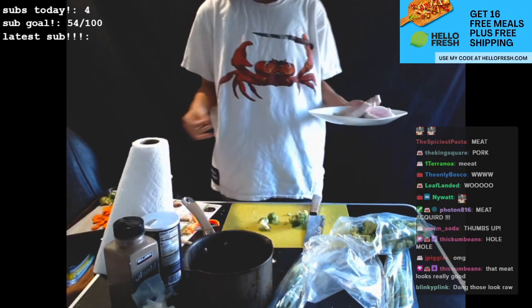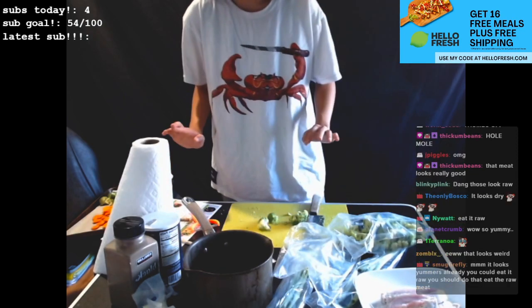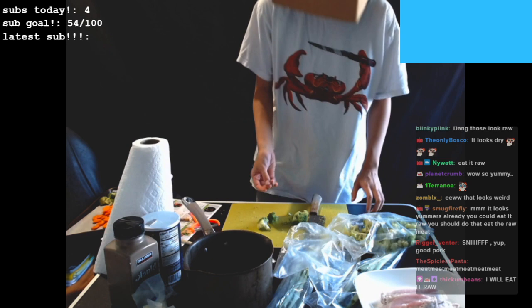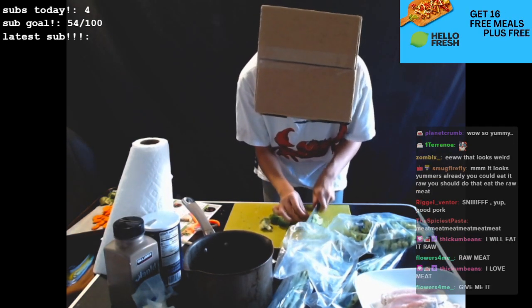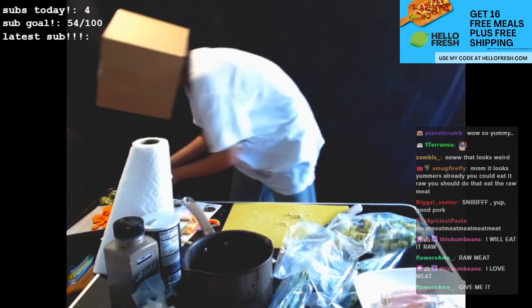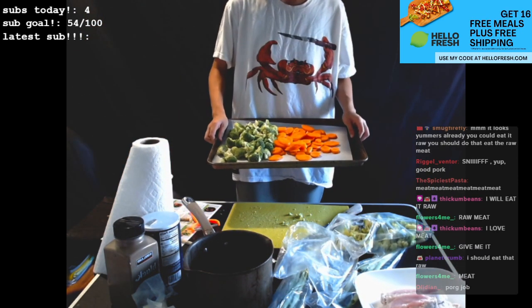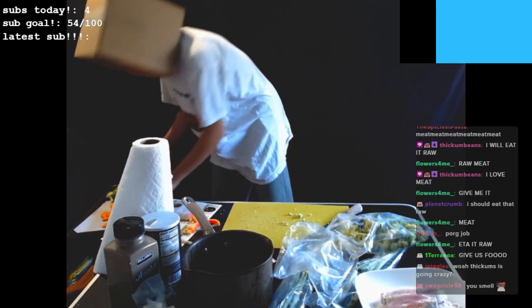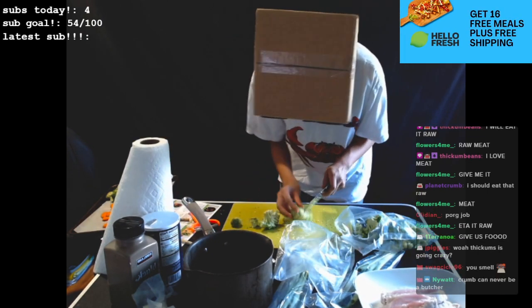Out of everything, I hate working with meat because of the smell. Tastes good though, but the smell. That meat looks really good. Just wait until it's cooked. Oh my god, you guys don't understand how much it is. I'm not even done with the bag. It's a good thing I told my mom not to eat.